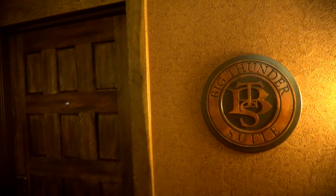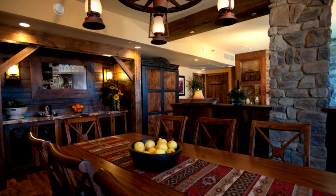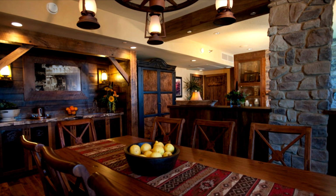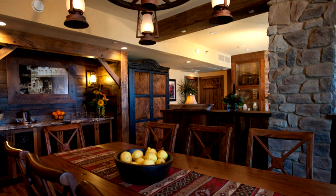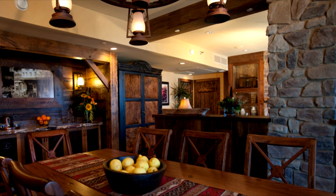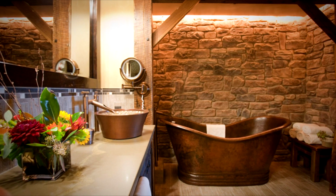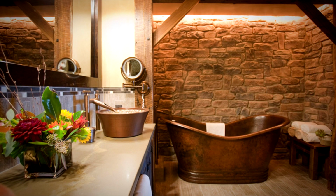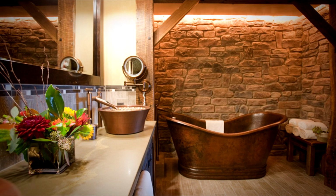And then finally, the Big Thunder Suite. Cool. I like that. I like that a lot. It's just like in a completely different world. There's the restroom. Fantastic. Oh, and by the way, these rooms go for something between, depending on which room you get, between $2,000 and $4,000 per night.